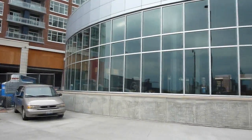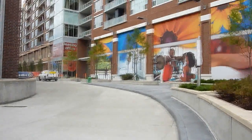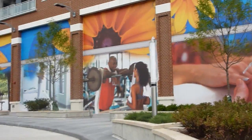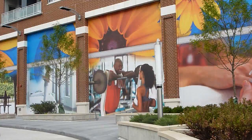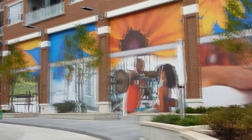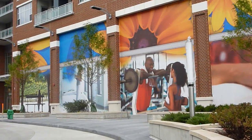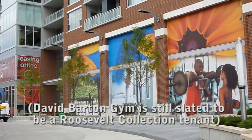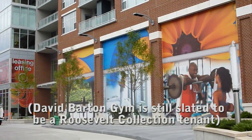And there has been word in the past of a David Barton gym, which might be the reason why they have this photograph of the guy flirting with the girl in the gym. The latest press release that I saw, though, did not make any mention of David Barton Gym, and when I was checking out the website yesterday, there was no mention of it. So who knows if David Barton is still part of these plans.